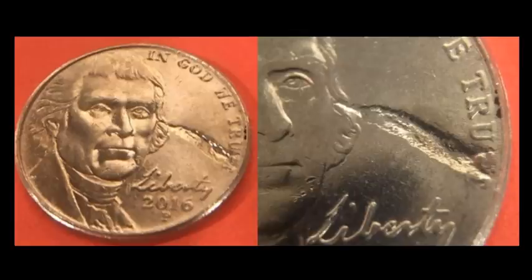This one right here sold for, really, $63.18. I need to look through more of these modern nickels because at $63 a pop, I mean, that's a heck of a score right there. So well done to the seller.